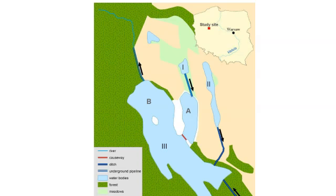Exploitation of the peat and the simultaneous construction of the reservoir was carried out in two stages as shown in parts A and B. Peat was mined using the open cast method and extracted from anaerobic layers.